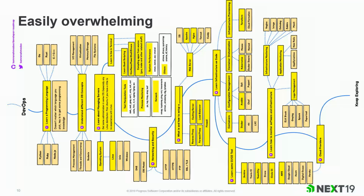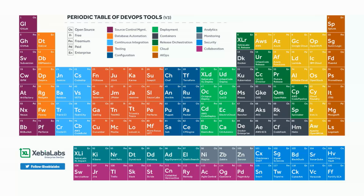And so the world is complex. The tools, plenty. Here's a periodic table of DevOps tools, courtesy of Xebia Labs. Each color here represents a different category. I'll just read a few for you. Testing, for example, this is all different. By the way, of course there is more, okay?